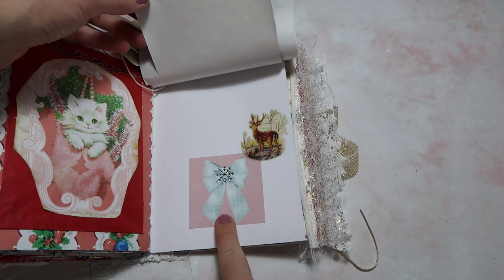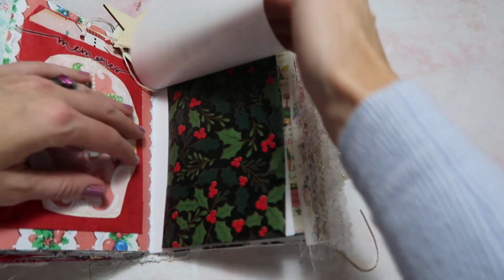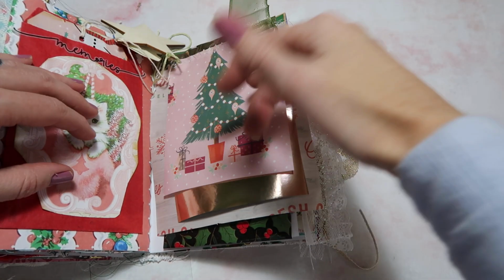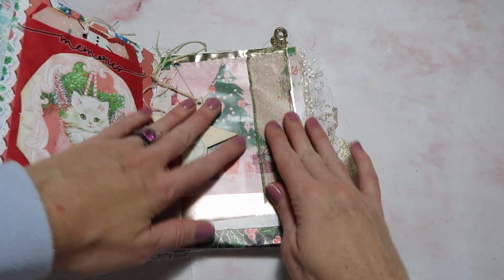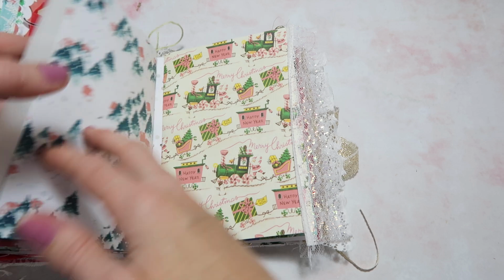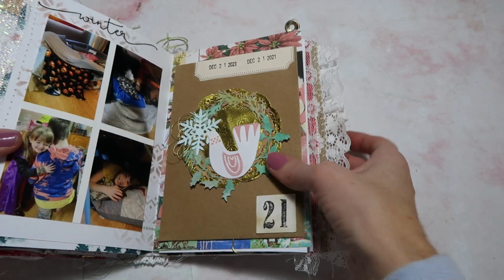And then back here I didn't do any journaling, but I just put a few fun little pieces. And then those all just flip down. I just like how you can actually touch them and feel them, and I think this is going to be a really fun one to look back on in a couple years. And then we have a new signature here, day 21.